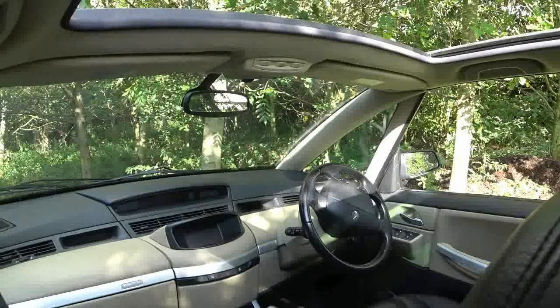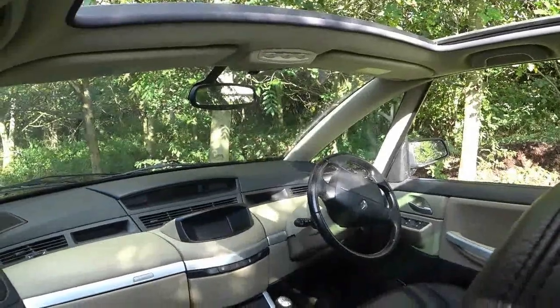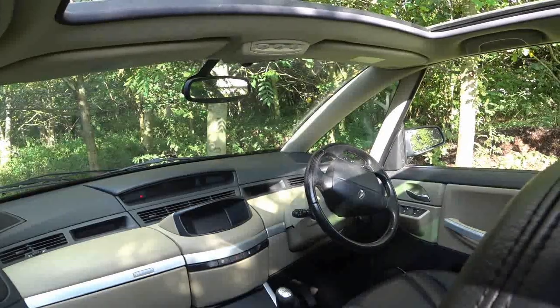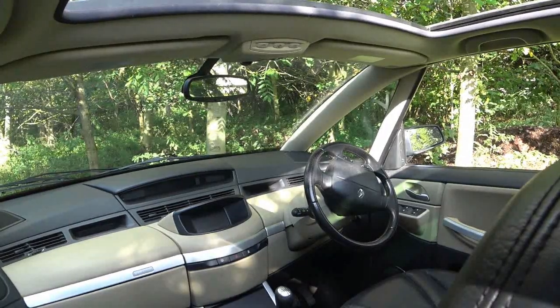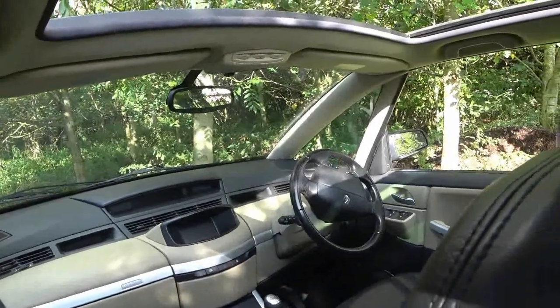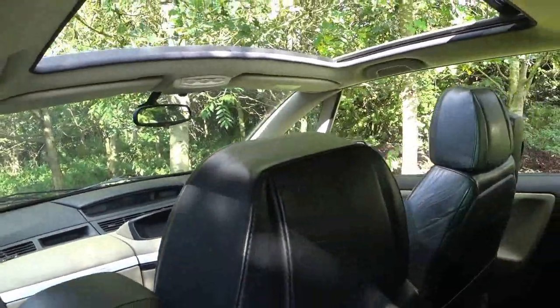So over the next few weeks and months, we'll probably follow the progress of this car. See what adventures we can find to have in it.